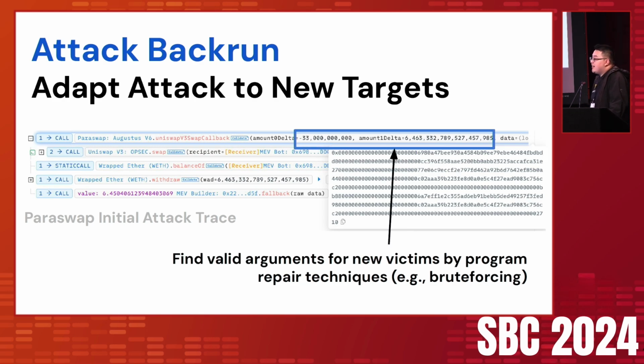But there are still issues with this simple strategy because, for example, in Paraswap, different users approve different amounts of tokens to the vulnerable contracts. So we also need to try to fix the exploit if it fails. To fix it, we go back to the parameter brute forcing part. We could still use the program repair strategies, and here we use different kinds of methods, including fuzzing, symbolic execution, and so on, to instantly figure out those values.